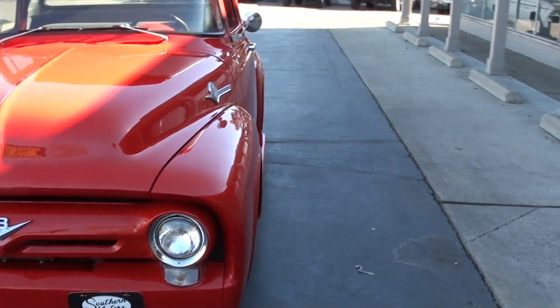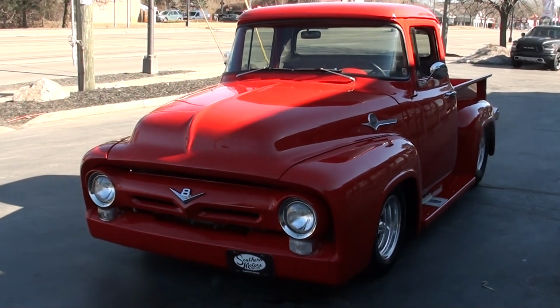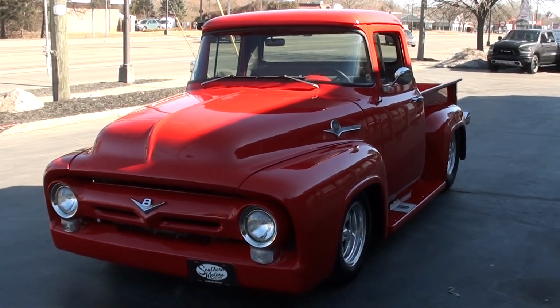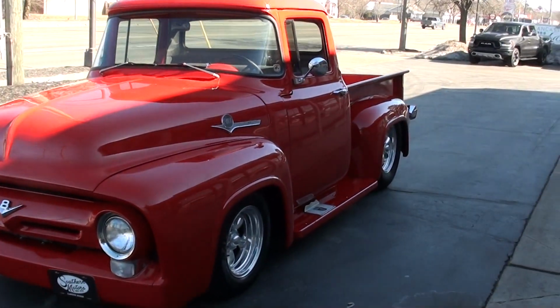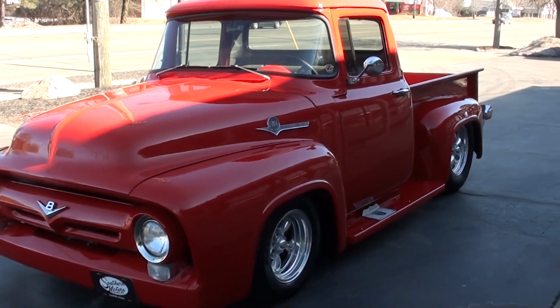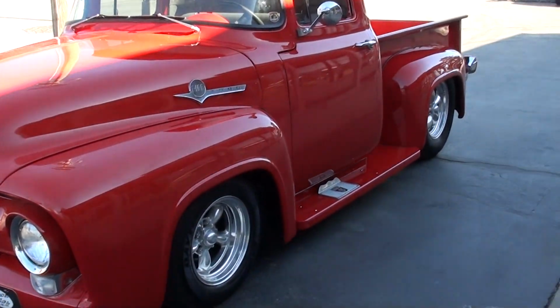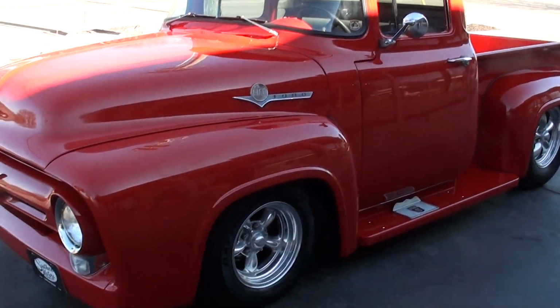Today, guys, we're going to take a look at a beautiful 1956 Ford F150 pickup. Killer little truck, guys. I actually just bought this truck a couple of weeks ago down in Florida. Nice truck. You can see it's finished in a real bright red. It's got a two-tone gray and red tweed interior. Like I say, real cool truck.